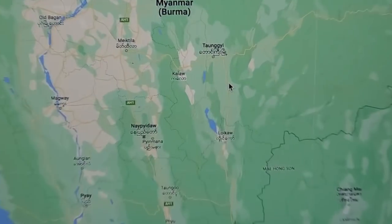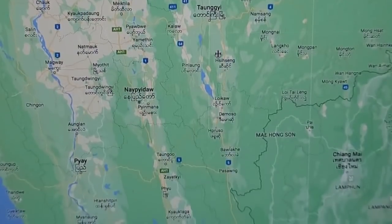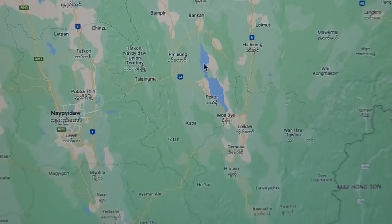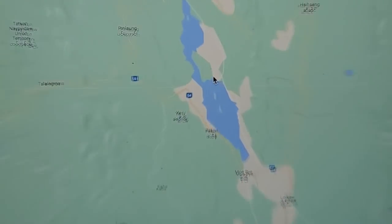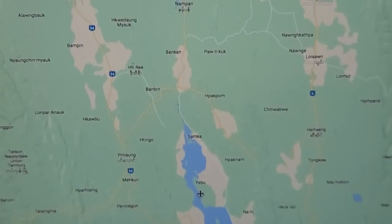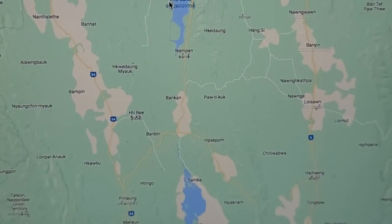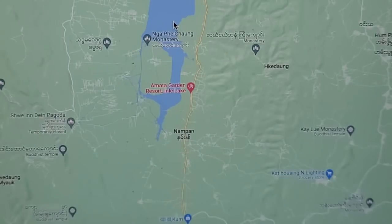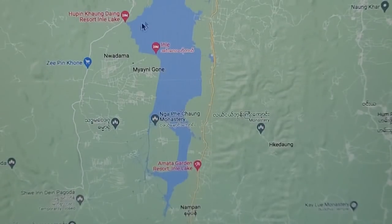We're going to be looking at this area right in here, and this is the man-made flooded marsh area I was discussing earlier, but right above it is Lake Inle, or Inle Lake as it's often called by colonial English. So when you look at the region, you can see that it's surrounded by mountains, and it's kind of a shallow river valley that basically got cut off.